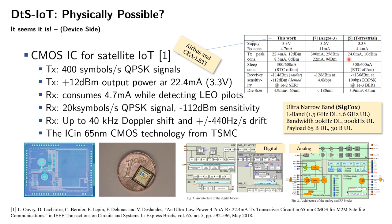So you can see that, for instance, for transmission peak consumption, they're pretty much in the same range as current terrestrial IoT devices. But this is able to communicate with low orbit satellites. The data rate is naturally quite slow compared with the terrestrial analog, but still is an interesting thing to observe.